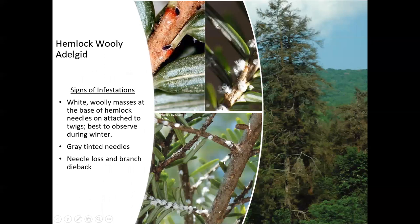Juvenile hemlock woolly adelgid tap into the tree's starches through the bases of the needles and disrupt the flow of the nutrients to the needles. This disruption leads to the death of the needles and twigs, and the tree health eventually declines after the initial infestation, and this usually leads to death of a tree in anywhere from 4 to 10 years.